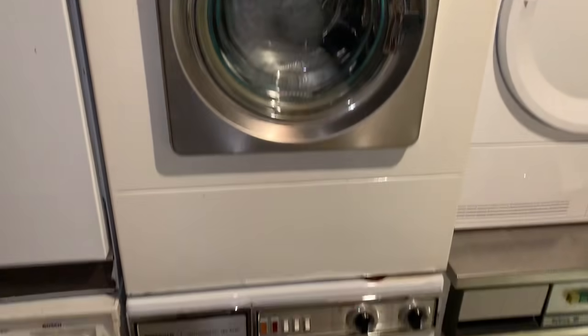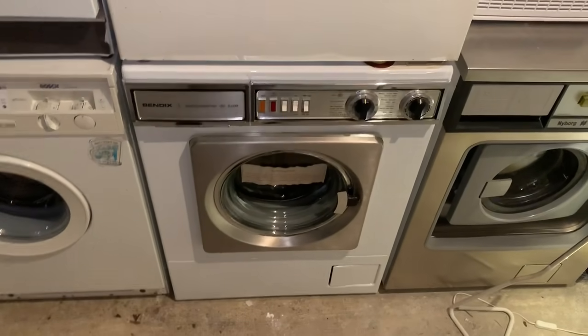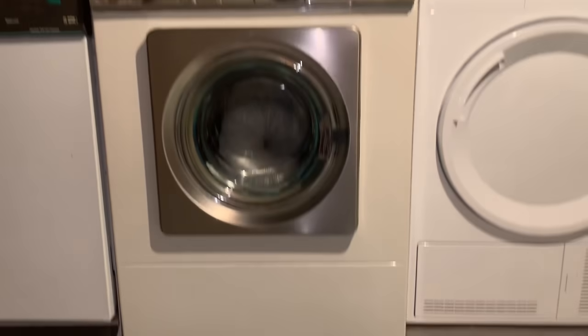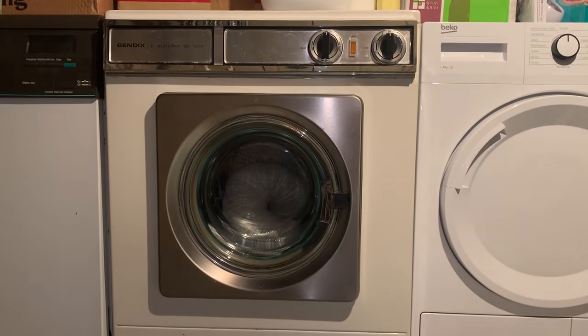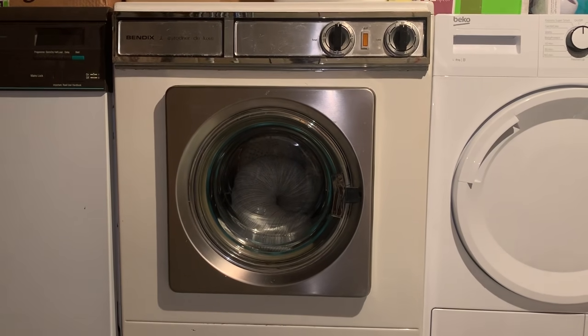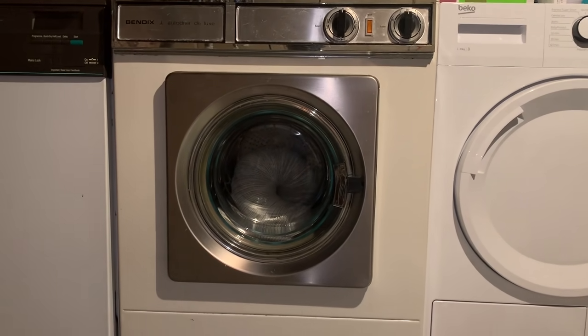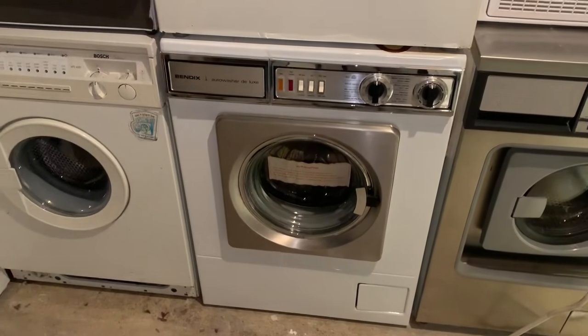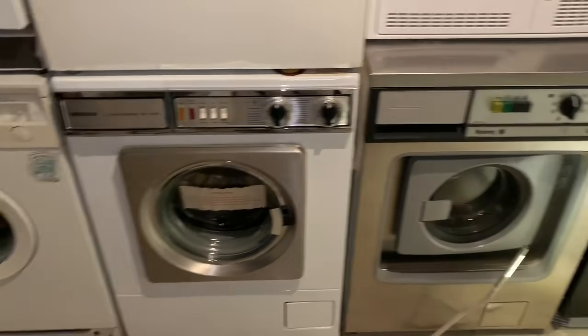Then we have a Bendix pair. Now this Bendix came from Service Slimline. This is the brand new one he had, and I collected the dryer just before we got into lockdown, basically. That came off Gumtree. That's working. So is the washing machine. Nothing more to it than that.